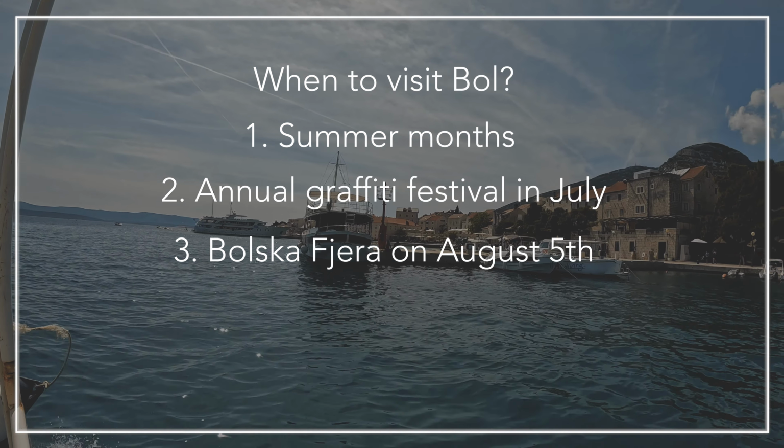And that wraps up this little guide from our amazing trip. We invite you to take the trip yourself and witness all the glory, including its mesmerizing sunsets, of this small but beautiful place called Bol.